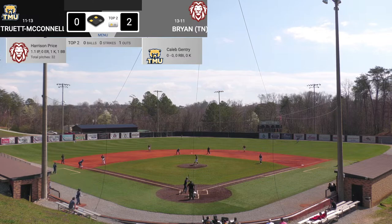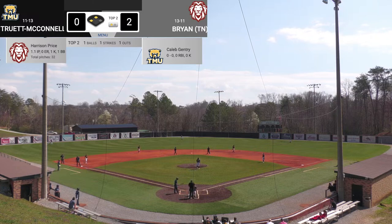Price here to get back in the count as he's facing Caleb Gentry. Here's the wind, the pitch. Going to be a ground ball, swung, chop foul down the third baseline. Bounces right over the short fence there. Moves it to a one ball, one strike count with one out.